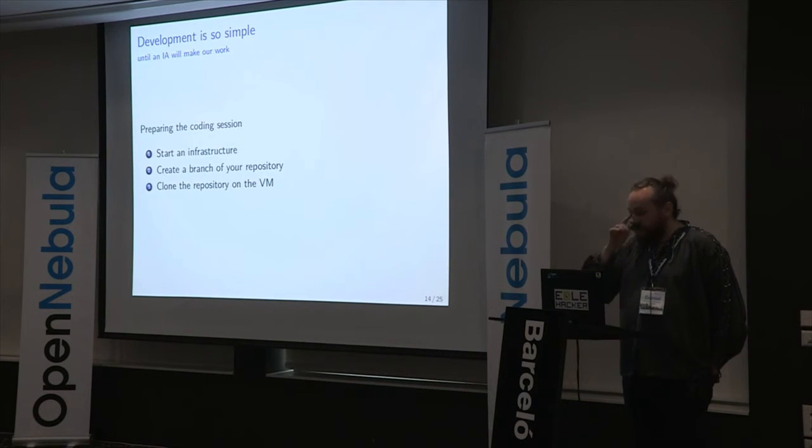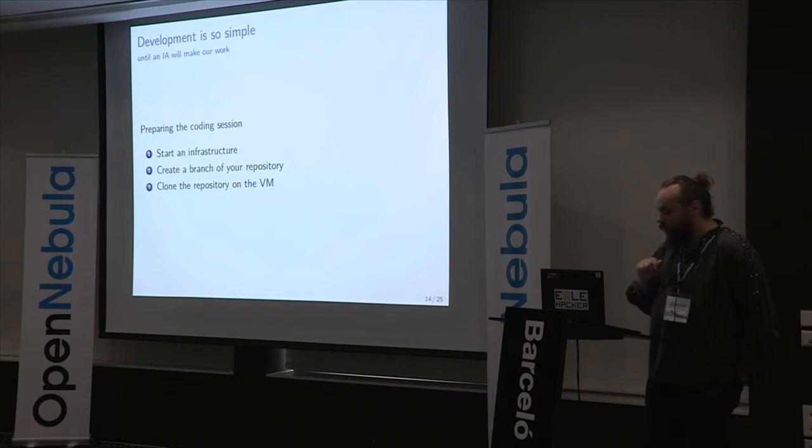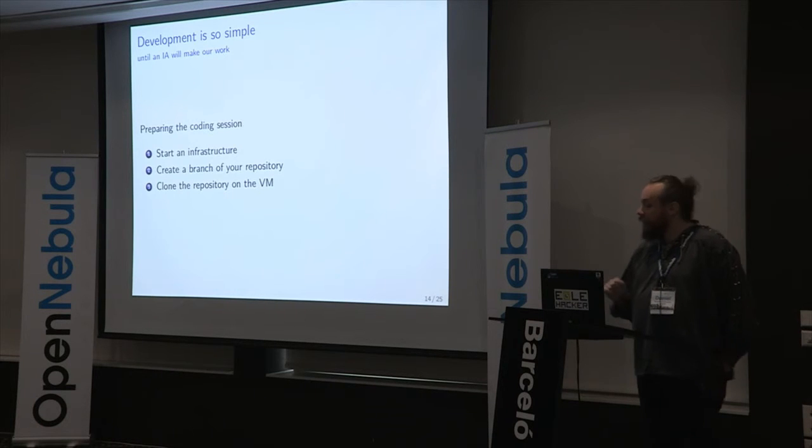And this is really our job. So this is the recommended workflow for development. It depends mostly on what we need to do, but most of the time, this is the good workflow. In fact, we just need to prepare the infrastructure, so running the VMs.